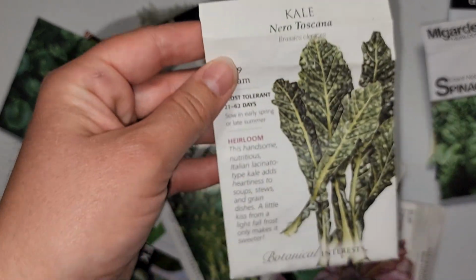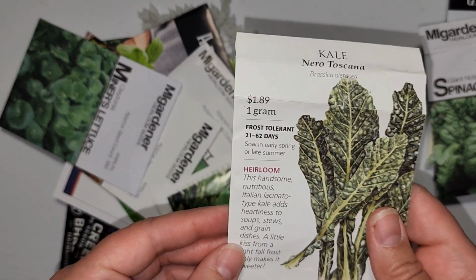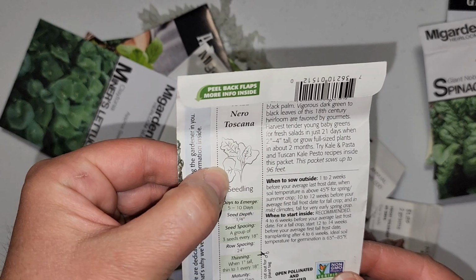That's one thing I really love about Botanical Interests, is they have a ton of information. They've got information on the front, and then they load you up with information as well as a picture of the seedling.